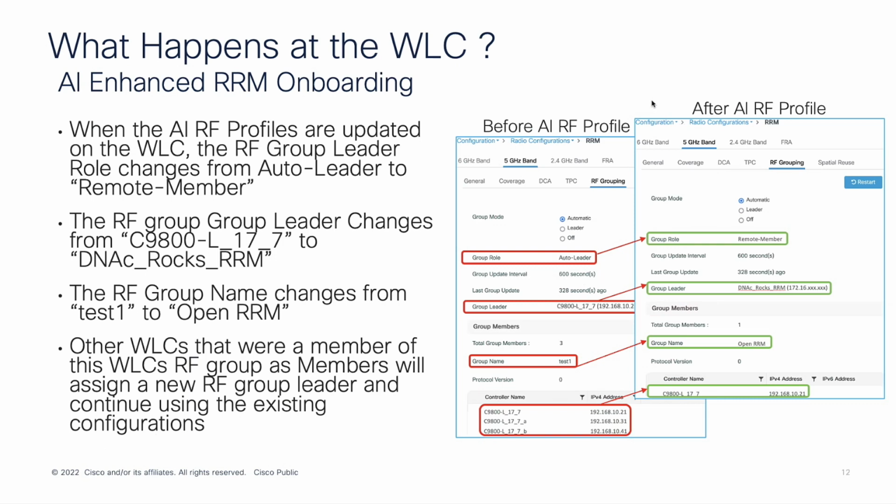For instance, the remote member is just a member of another RF group. And you're going to see the group name change. And if you had any other controllers, if you were currently the active group leader, they will regroup and build another RF group leader and stay on legacy RRM, while this controller shifts to being the only member of that RF group in the cloud.